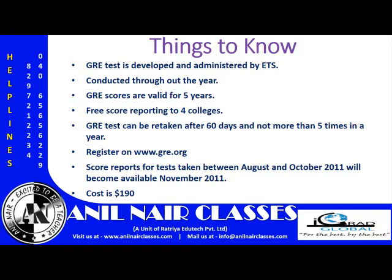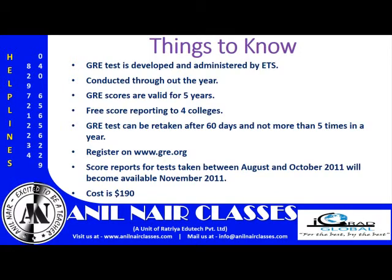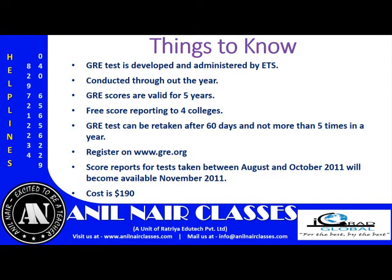Now, in this $190 fee that you're paying for test registration, you would be able to avail free score reporting to 4 colleges of your choice, which I should say students should use very carefully. They should have a good amount of knowledge of the universities and the courses that they want to select by the time they take the GRE test. They should not look at selecting the universities just haphazardly and randomly based on friend inputs, peer inputs, and just by looking at some university names.